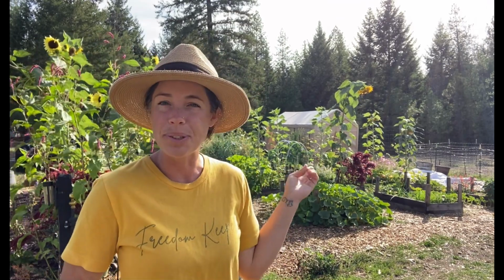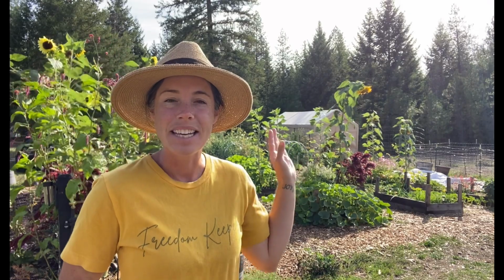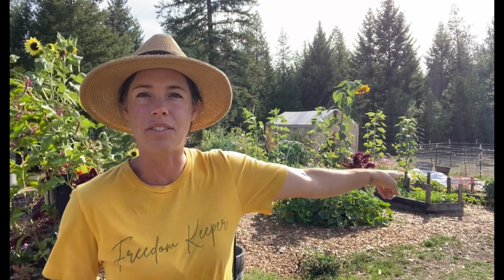I'll show you the fall planting bed that I planted just right over here, and how everything is coming up. And then I planted a second one after I harvested the onions, and so I'll let you guys take a look at that and see how that is all progressing. And then we'll take a look and see what other things are happening in the garden.